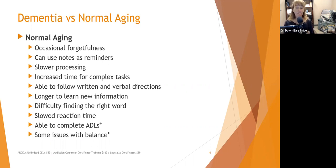They may have difficulty finding the right word. They have this word that's right on the tip of their tongue and they're trying to find it. Again, that's something that I experience frequently. That doesn't necessarily mean that somebody is on their way to dementia. We want to give the person time to find that right word. And if they're having difficulty, give them some time. And then at a certain point, you may try to figure out what word they're looking for and offer it up to them.